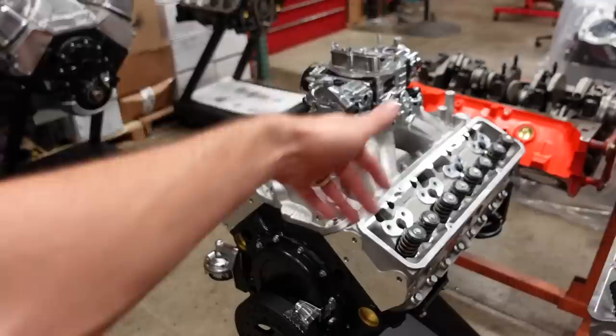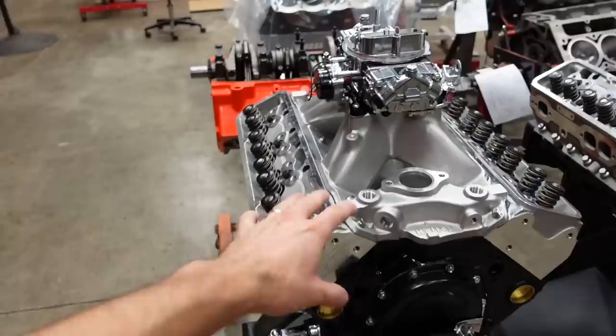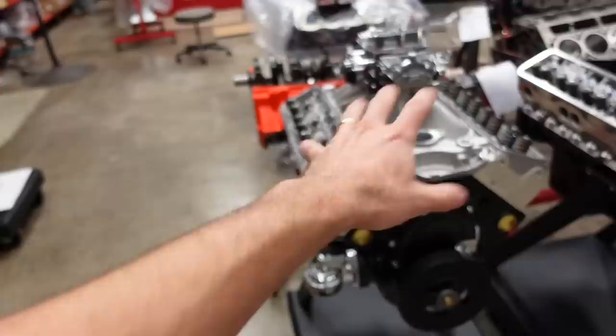Valve covers, distributor. These are about 90% real deal engines. This one I don't think is going to get its valve train put together in time, but I think these three are all fully 100% for real. Some of them are waiting on parts that we didn't get.